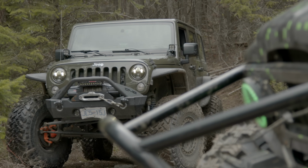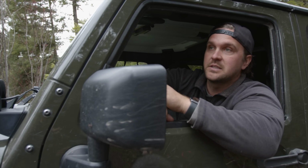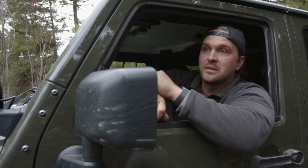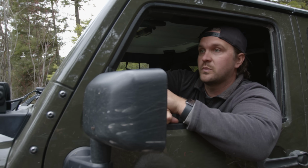So we now have everything rigged up. Jared's just going to pull forward so that his rear line is tight, supporting him. And then we can get the cable run through the last pulley and onto my winch. And that's the last step before we can start winching.